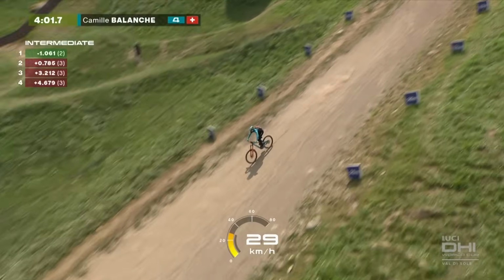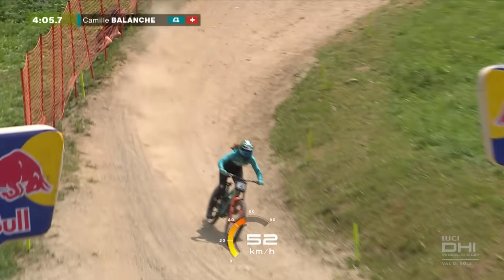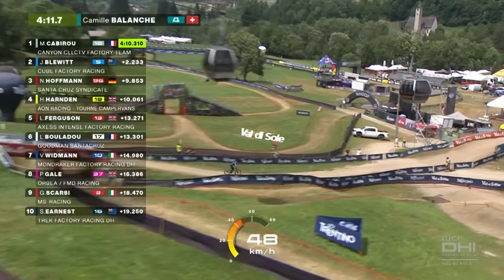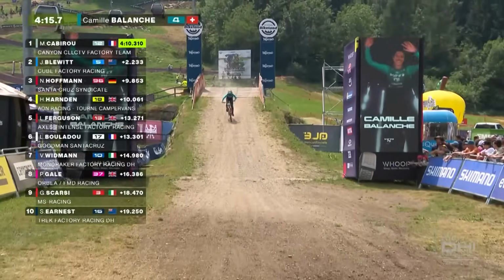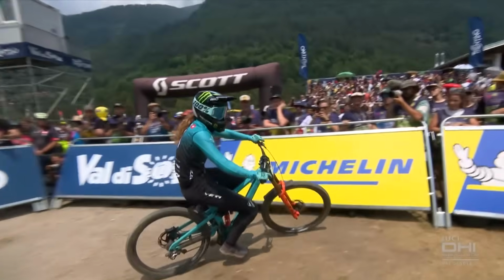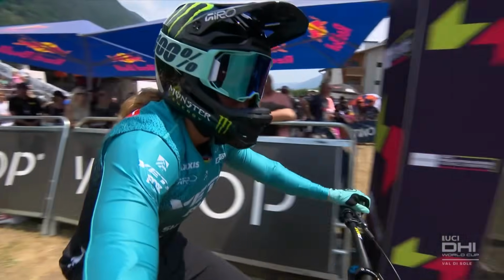Camille Balanche then sails off the Red Bull gap through the Sam Hill turn. Nothing like feeling like that while you're riding the most technical track of the year. Yeah. Here she comes, Camille Balanche. Just 1 jump to go. Cabarrou currently fastest with a 4:10.3. What can Balanche do? Balanche does a 4:16.7, 6.4 back. Damien Smith applauds the work of his newly signed elite rider.